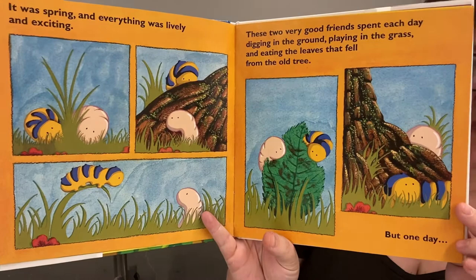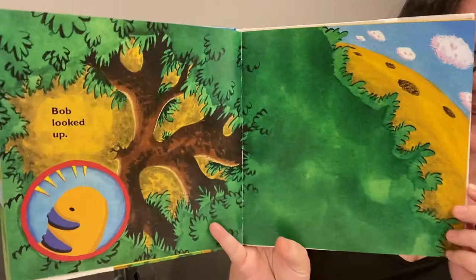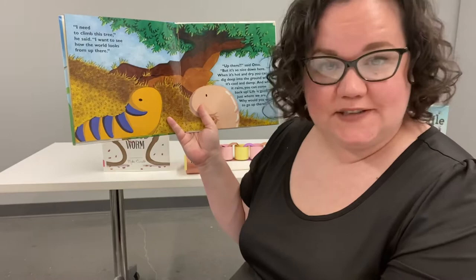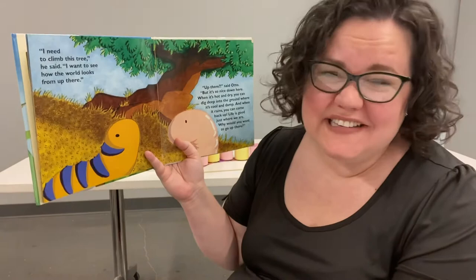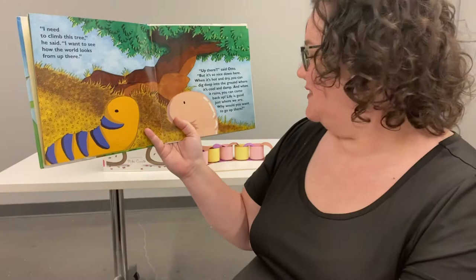Bob looked up. Look, there's Bob, he's looking up. What does he see? I think he sees that tree. I need to climb this tree, he said. I want to see how the world looks from up there. Up there, said Otto. But it's so nice down here. When it's hot and dry, you can dig deep into the ground where it's cool and damp. And when it rains, you can come back up. Life is good just where we are. Why would you want to go up there?